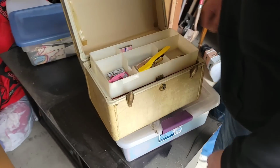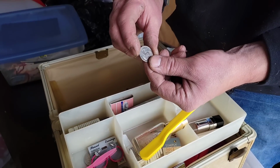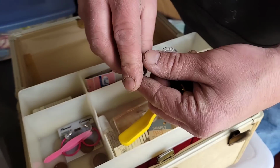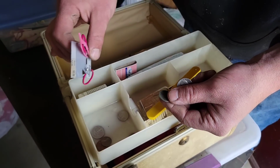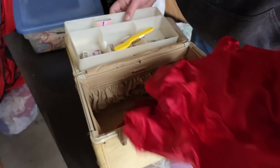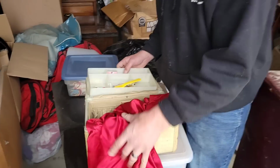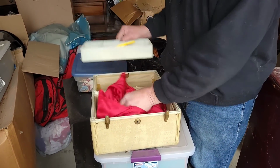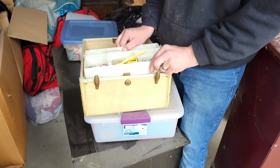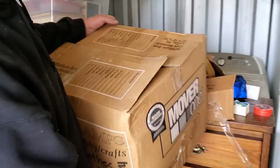Woo-hoo! First thing I see, we got money right on top. 1994. There's a Buffalo nickel. Little quarters in there. So we got some money. What else is in here? That's it. A little bit of money. I guess it's better than being empty. But the nice thing is it has this insert, which makes it more valuable. Because a lot of times these inserts are missing. This is heavy. It says Mom's.